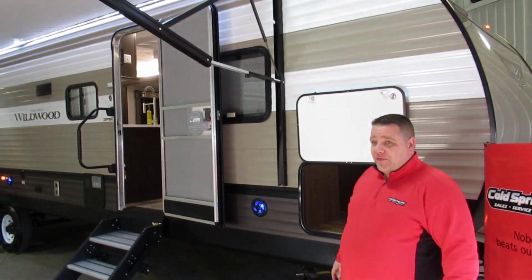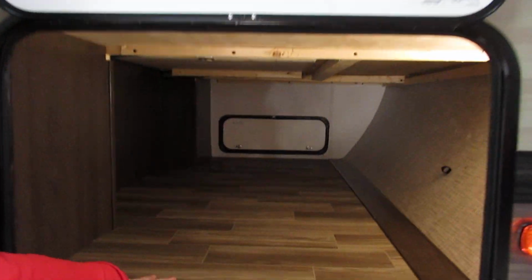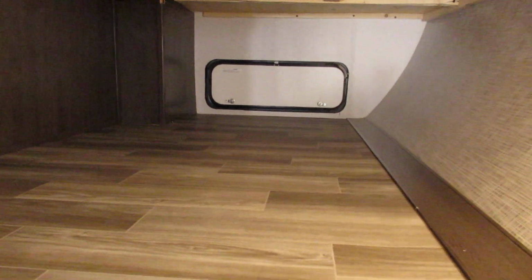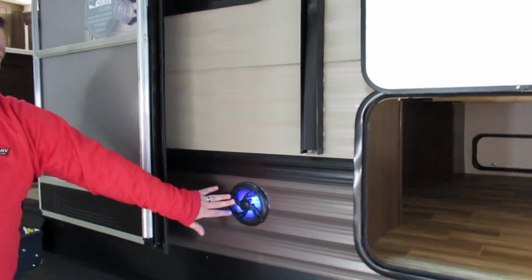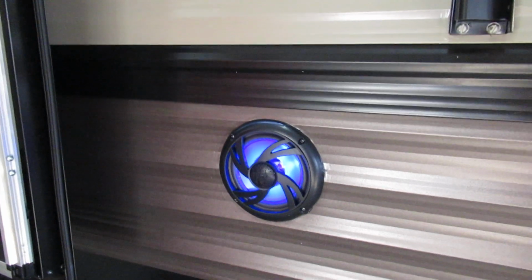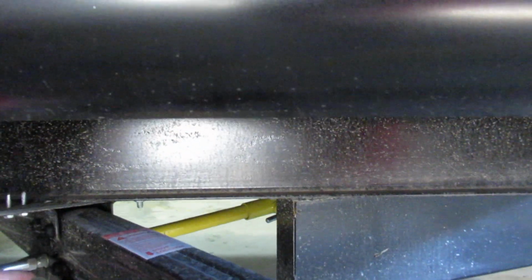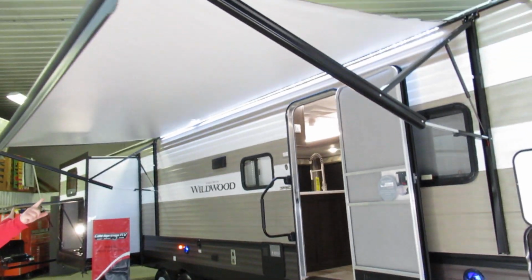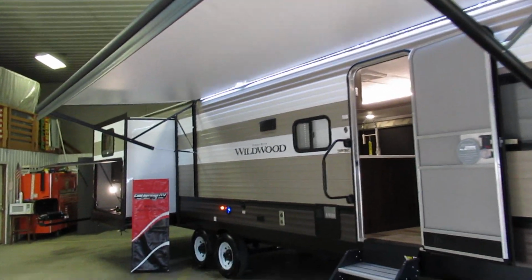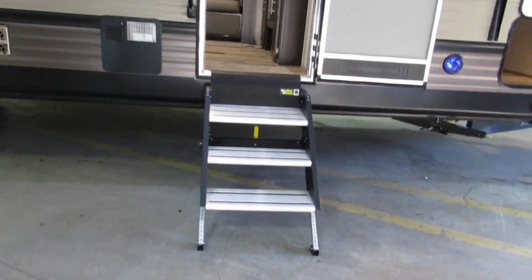31KQBTS. That's a mouthful. As you can see right here, you got plenty of storage underneath. You can fit your big chairs, everything under here. A couple nice features they added this year. Lighted outside speakers. The JT strong arm jacks, which are a little tough to see, but it keeps the jacks from walking up on you as you're in it. Full big power awning with LED light strip. The metal this year is multicolored, which is kind of nice.